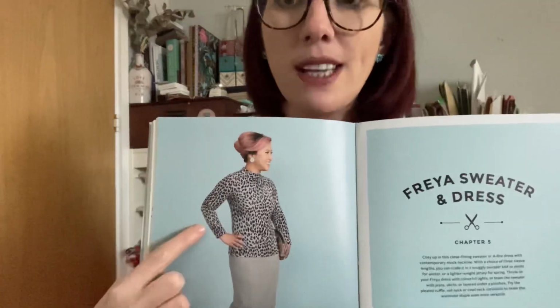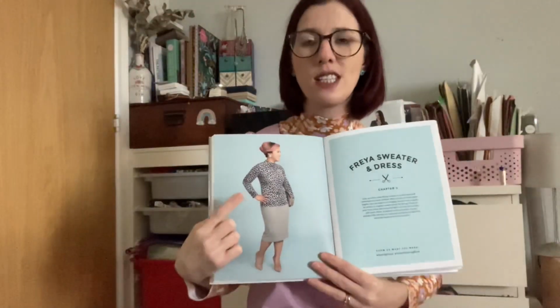You can sew it up as a jumper, but you can also turn it into a dress, and I've sewn up both the jumper and the dress. So it says, cozy up in this close fitting sweater or A-line dress with contemporary mock neckline. And I really love this mock neckline. It makes it really snuggly and cozy.